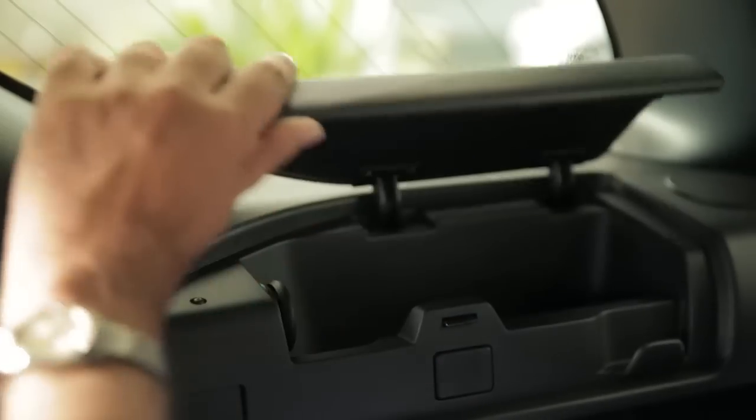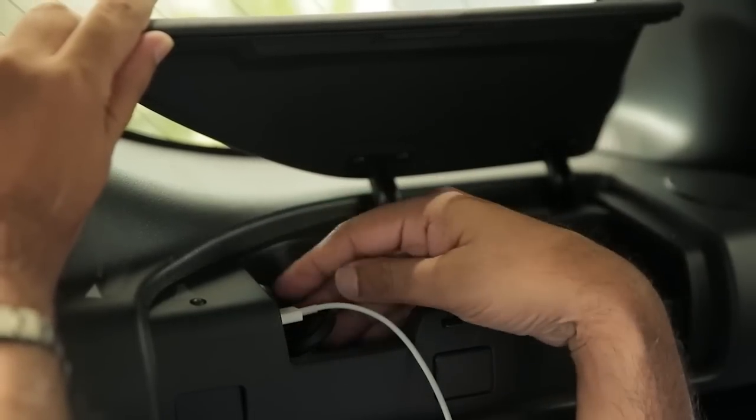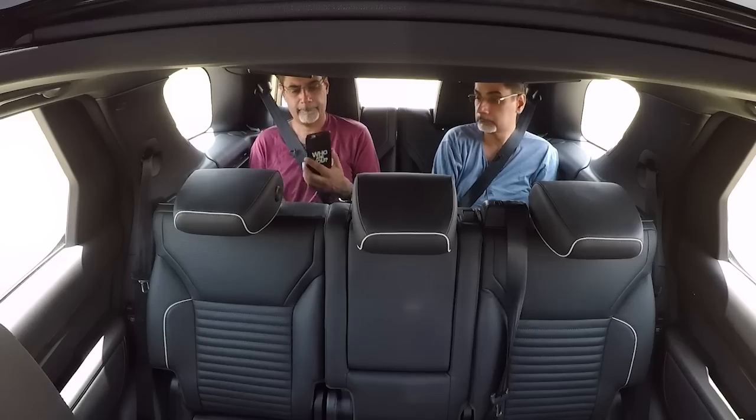And I'll tell you another thing. Sometimes you're sitting in the 3rd row of seats and there's nowhere to plug in, because that's usually in the front or in the middle row. But not with Land Rover, they thought of everything. So right here, we have a little compartment, and in the compartment, I can plug in. And there's plenty back here as well.